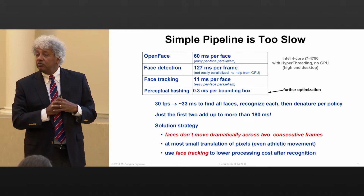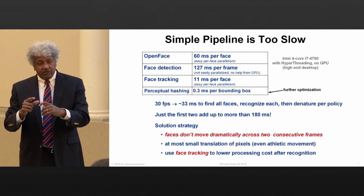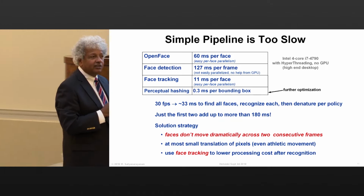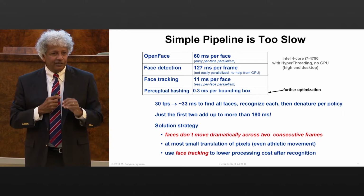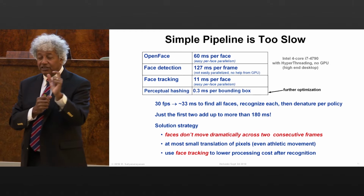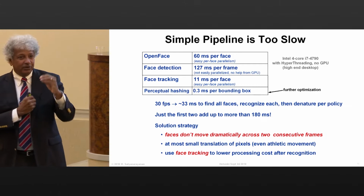Unfortunately, that pipeline is too slow. Here's why. Once you have detected faces, you can recognize them in parallel across multiple cores. But face detection, unfortunately, has been incredibly resistant to parallelization. Using a GPU doesn't help. It is possible to use specialized hardware, which is why some high-end cameras actually have the ability in real time to detect the faces, in fact, to detect a smile, and to take a picture with the smiles on the lips. We have these cameras today. But that's using very specialized hardware.